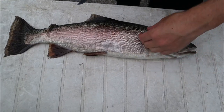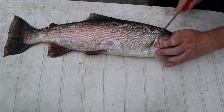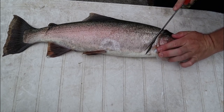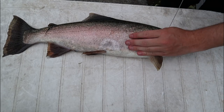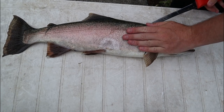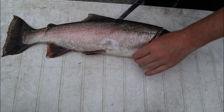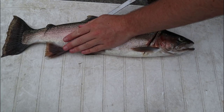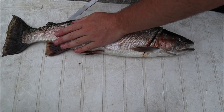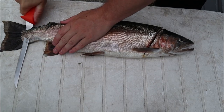So I'll fillet a trout basically just like any other fish by starting up here near the pectoral fins and just making one cut straight down until I feel the spine right here. Then cut down to the belly without piercing the gut cavity. And then I bring the knife up along the top, feeling for the backbone, and come along until I hit the dorsal fin. Then I just run the knife all the way along, trying to keep the knife in line with the backbone. Then I will stick the knife right through and out into the tail.